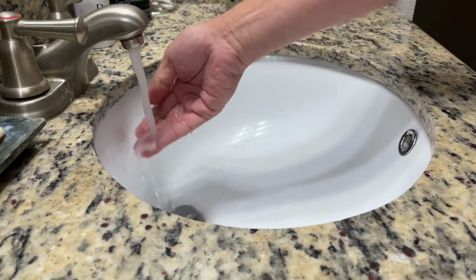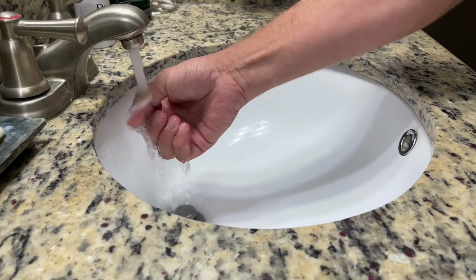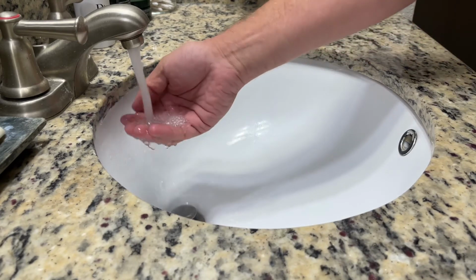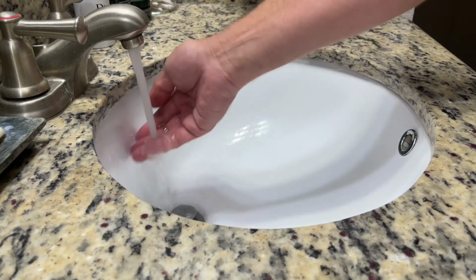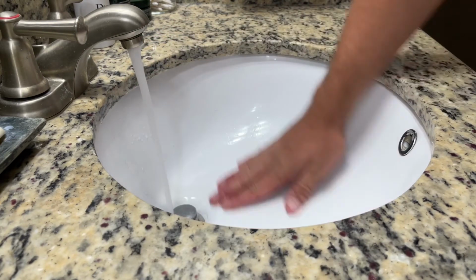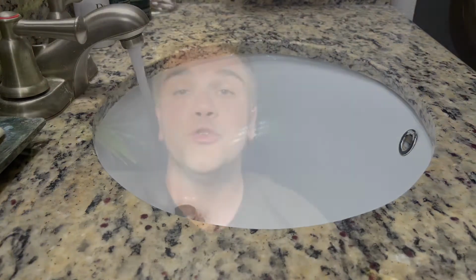Once you're done with that, that'll expand. It'll help to clean out the walls of that pipe. Just run some hot water through the pipe to help flush out the remainder of that. You can do this several times if needed, but this is a great way to clean out your pipes that is bird safe.